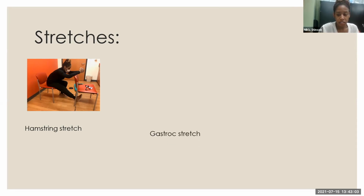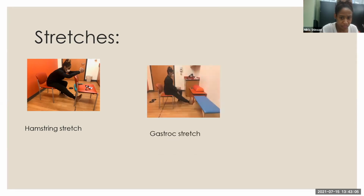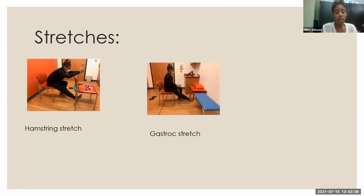All right, gastric stretch, another commonly requested stretch. With this one, you are basically just positioning your foot. I have it up to the bench that we have in our therapy gym, but you can do this to a wall. I have patients who use their power chair, so they just find a wall or a stair that they can position, and they slowly inch.